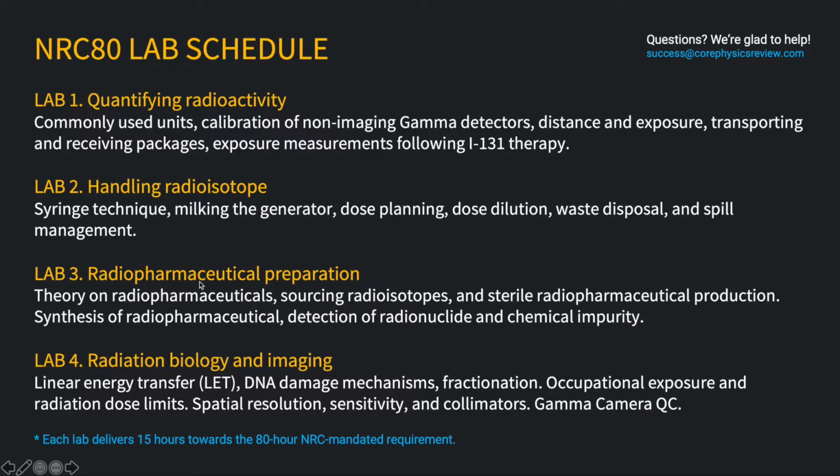In Lab 3, you're going to actually prepare your own radiopharmaceutical, and you're going to learn about the chemistry of radiopharmaceutical production. So in a PowerPoint slide, I would tell you that a radioisotope connects to a pharmaceutical or biologically active molecule in some way, and that produces a radiopharmaceutical that you can inject. That's nice at the high level, but what you'll get to do here is actually mix your own technetium MDP, which is used in bone scans.